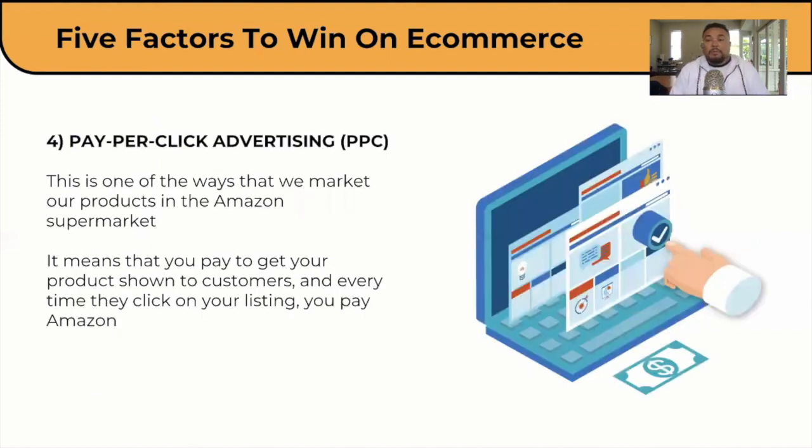Okay, moving on to pay per click. This is another way to say advertising, and the key thing to understand here is you can show your advertising on the page, but you only ever pay if someone clicks on the button on your ad and goes to your product page. So that's pay per click.